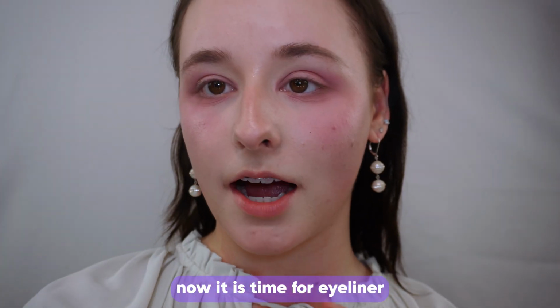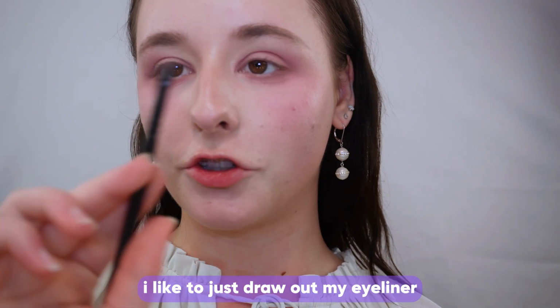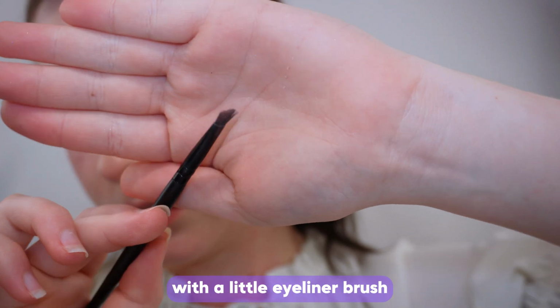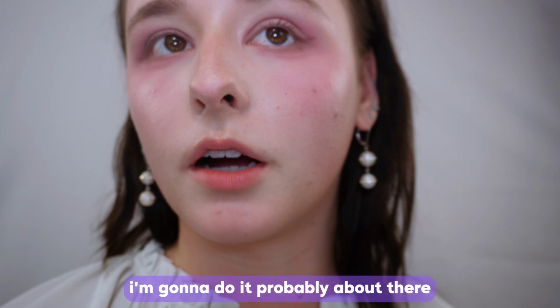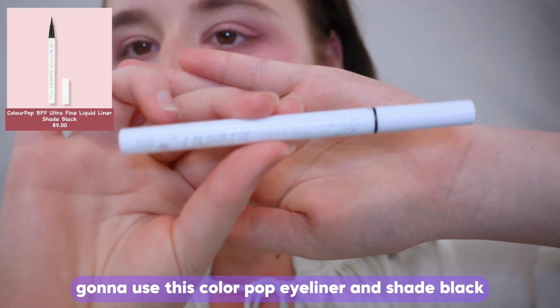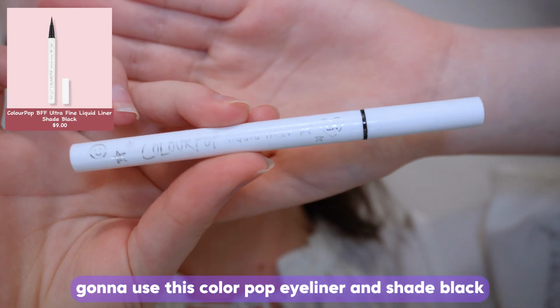Now it is time for eyeliner. I like to just draw out my eyeliner with a little eyeliner brush. I'm gonna do it probably about there. I'm gonna use this ColourPop eyeliner in shade black.